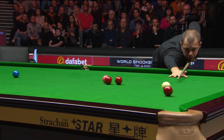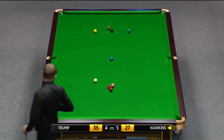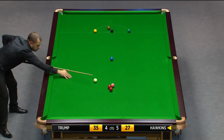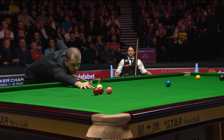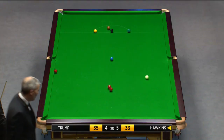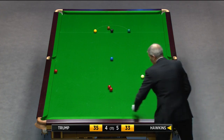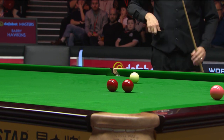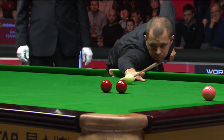Yeah, if he can just stun up onto the pink here. Once he pots that, it should be on the bottom red. Or do both of those reds pot? Yeah. So he's got the one difficult red, as John said. He may take the chance to try and develop that red.